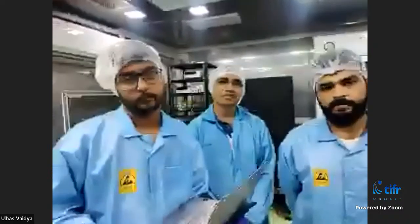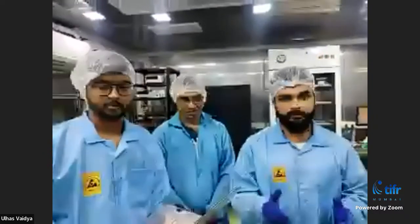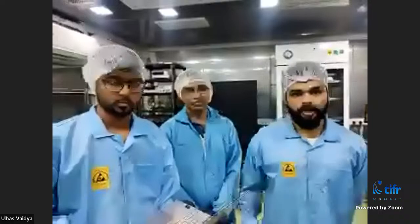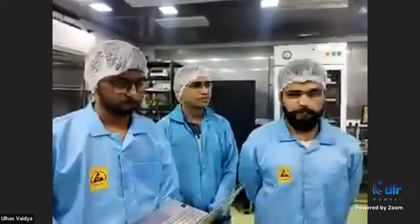Yeah, I would like to add one thing: CMS is a detector made up of sub-detectors like calorimeters. There are two different types of calorimeters, one is electromagnetic and another is hadronic. Electromagnetic calorimeters are meant to measure the energy of electrons and photons, while hadronic calorimeters are meant to measure the hadrons.